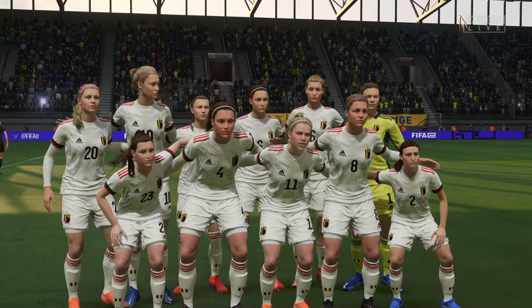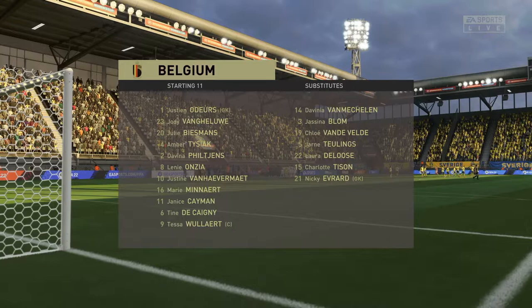The starting players for Belgium. Well, they're also playing in a 4-3-3 formation, but they play it in a slightly different way, particularly in the wide areas, where their fullbacks will get forward and rotate with the wingers at every opportunity.